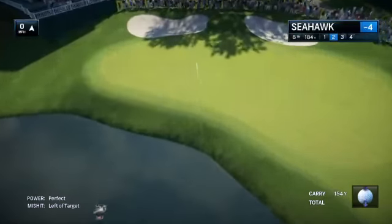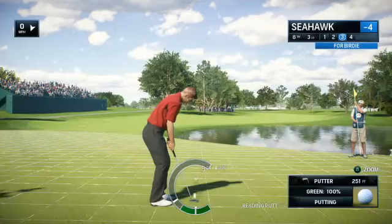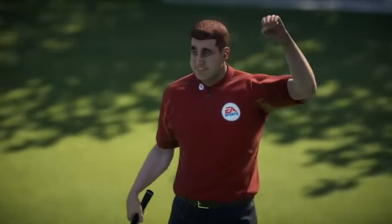Seems to like it. Headed for the fat part of the green. Wow, Frank, he is dialed in. Yeah, that was just some shot on there. Easy birdie. And getting ready for the putt. That's a third birdie on the day.